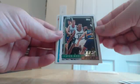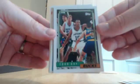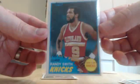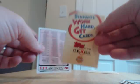Then these are our vintage cards. We have a rookie of Todd Day for the Bucks. This is out of the 92 packs, which we're going to open later. Here we go. We have for the Knicks, Randy Smith. This says 1981, so it's either 1980 tops or 1981 tops. The Knicks, nice vintage card. And then our other vintage is another 92, Felton Spencer for the T-Wolves. Then we have a little filler card and a checklist.